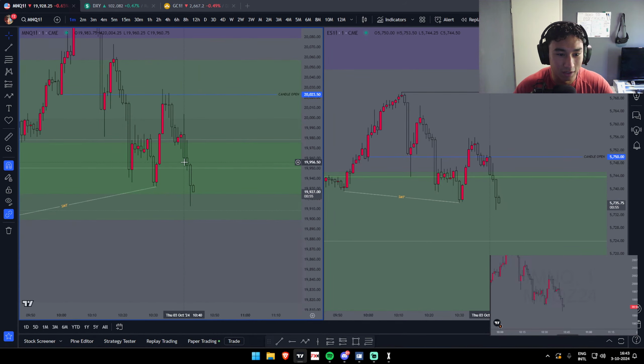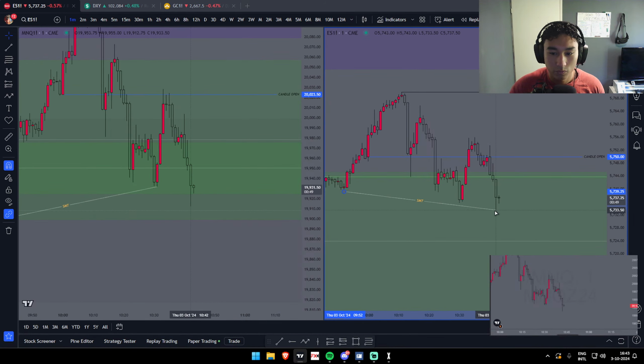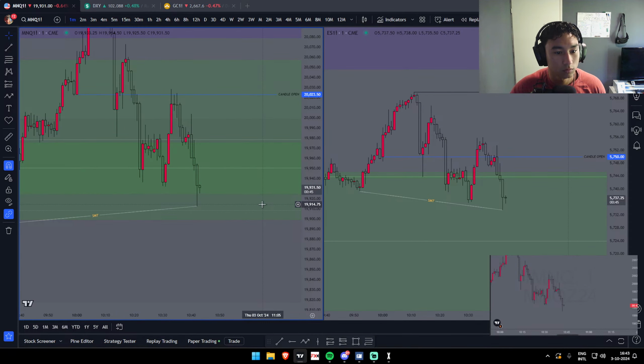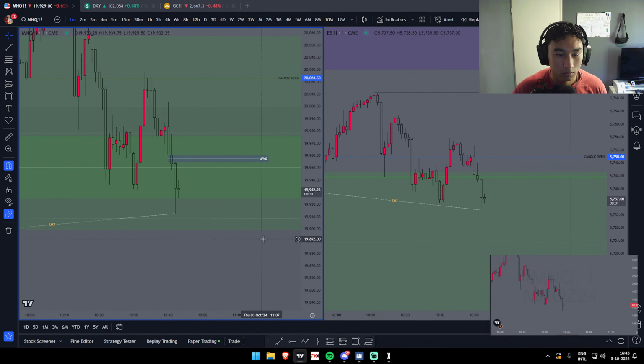If we do close above here, now it will be an inversion, but I'm not expecting it to. But if it does, then it's a setup. Yeah, I don't expect it to.